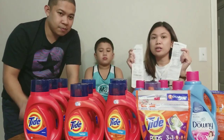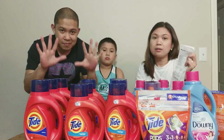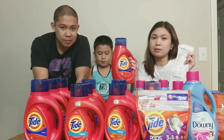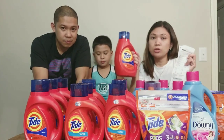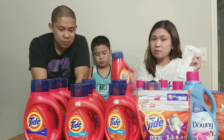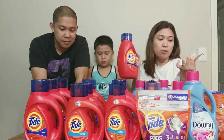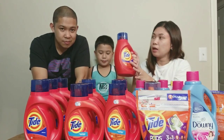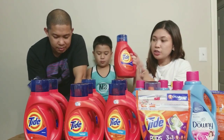For only $20. So it means $20 for 10 pieces of liquid Tide detergent. I bought this for only $2 each, included na yung taxes. So it's very cheap because ang regular price niya is $5.49. It depends on the classification ng Tide. Kasi merong ding Tide original.